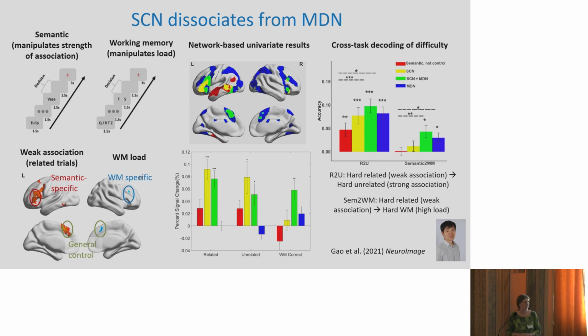But there's clearly a very big difference when we look at cross-domain classification of difficulty. So this is looking at a classifier that's been trained on the semantic task and then tested on working memory load, or vice versa. And you can see that only the multiple demand network and the part of the semantic control network which is within the multiple demand network can cross-classify task difficulty in this way.